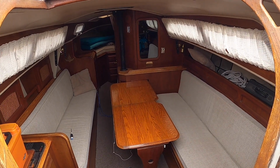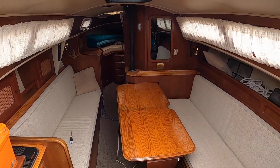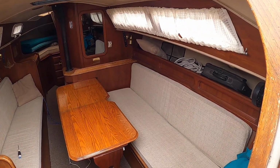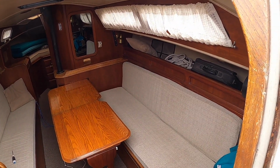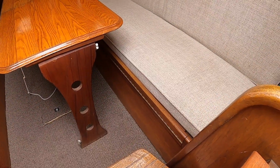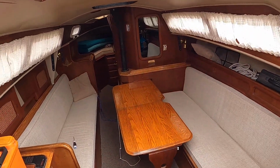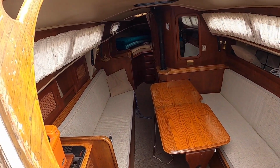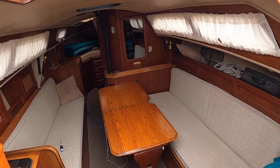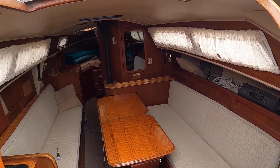Here is the cabin with the double leaf table extended, and again the starboard berth converts into a double berth. I don't know if you can see the hinges down there, and it folds out basically. We just had that out. We didn't know how to arrange the cushions in a fashion that will work out, but basically it sleeps two grown-ups in relative comfort.